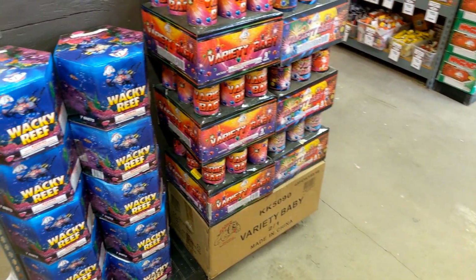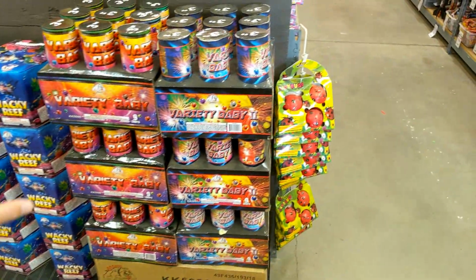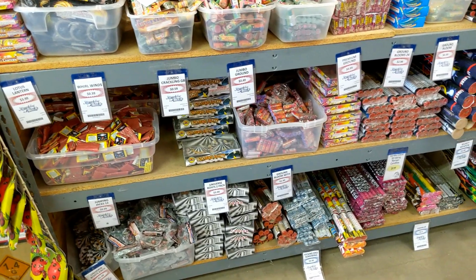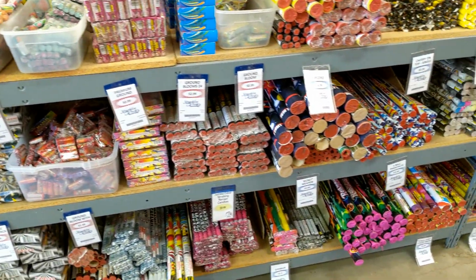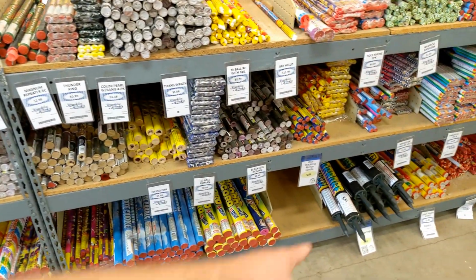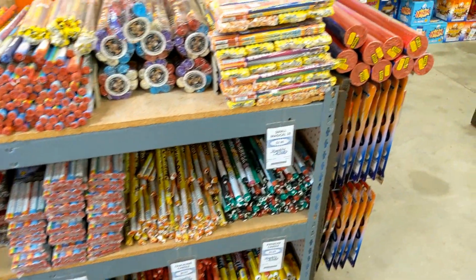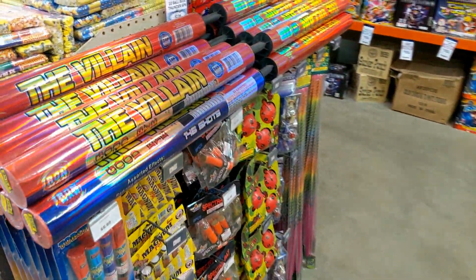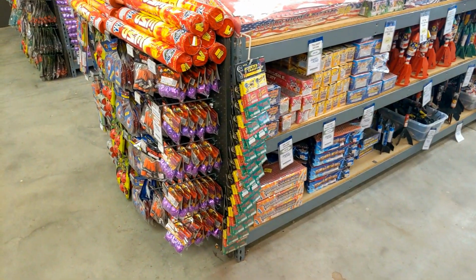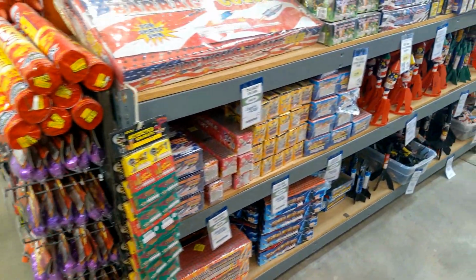End caps have different 500-gram cakes. Variety of babies in the back shelf. $30 for the reef. Some spinners. And Roman candles. Wide assortment of different brands for Roman candles. Then we have large Roman candles such as the Neon Tracer by Big, as well as some house brand candles. Iron Man, large Roman candles, and there's another large Roman candle over here on the end. And then there's some sparkling balls, Saturn missiles, regular missiles.